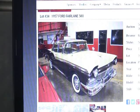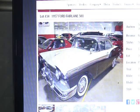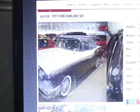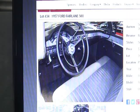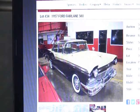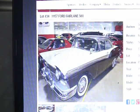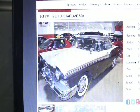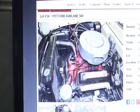Okay, now you're looking at the 57 Ford coupe, Fairlane 500, and it has a 312 cubic inch engine. There it is. Clean. So you know it went for pretty good money when the engine's like that. See the automatic on the steering wheel right there for the automatic transmission? Bench seats. Remember back years ago when some people could get to kiss their girlfriend because she got the bench seats? She could be next to you and all. Well, this is one of those cars. Okay. Now, what's the price?